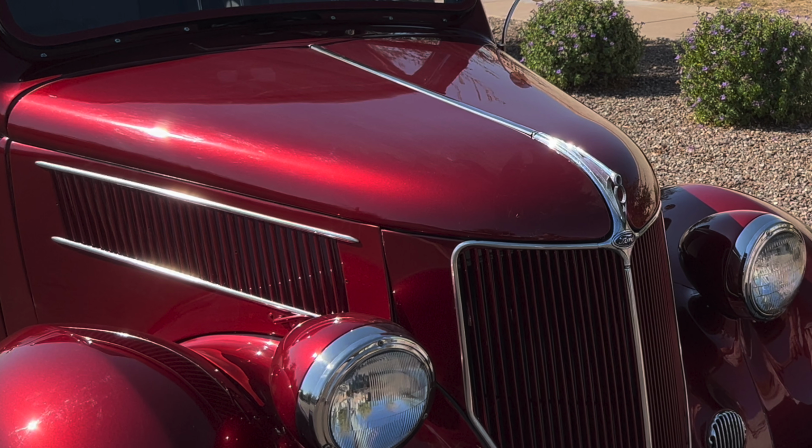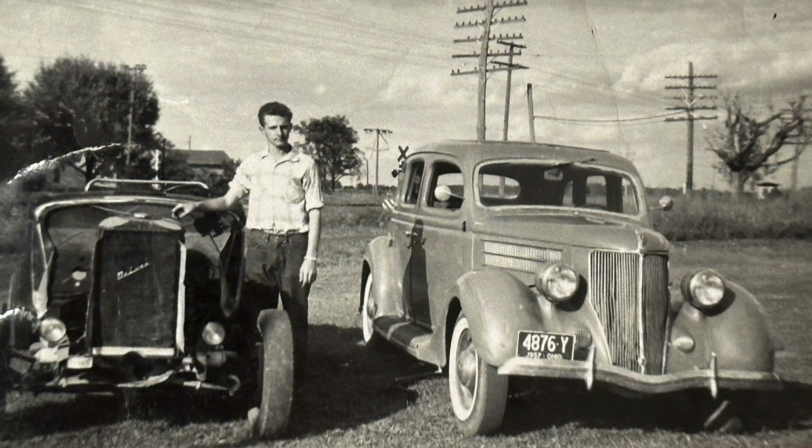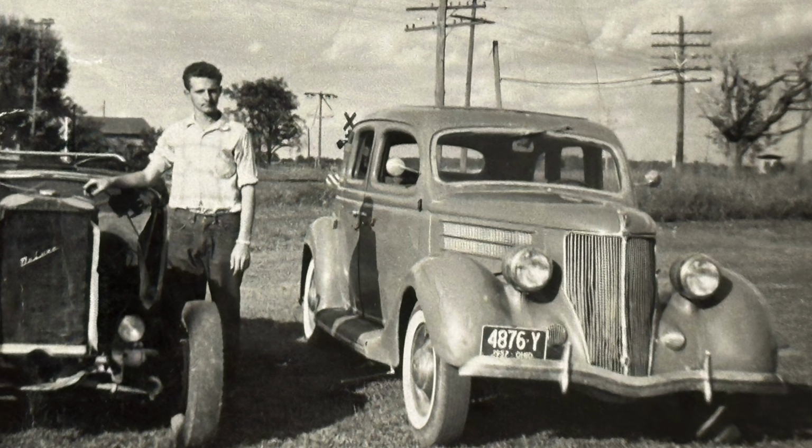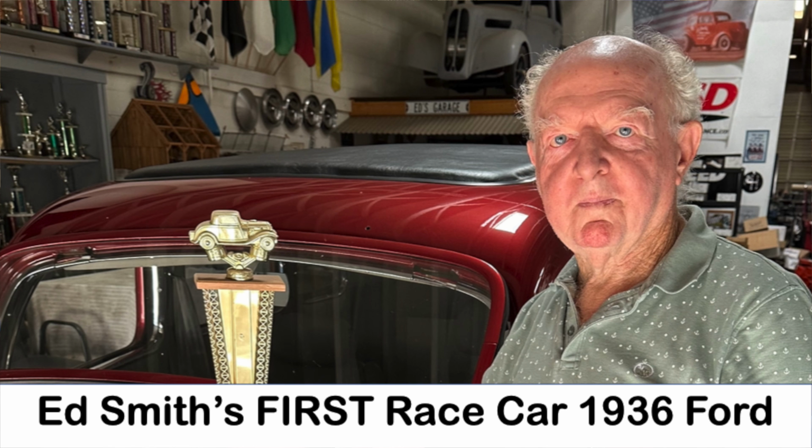Working on my old 36 Ford. That's right. What did you do to it just now? We changed the rear end, a little bit, just a little bit, so it rides better. And that's the car I bought when I was 15 years old. That is so incredible, and it looks so amazing. And if anybody wants to see it, we have a video all about Ed's 36 Ford.